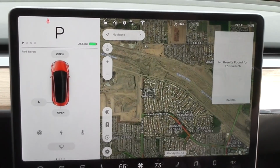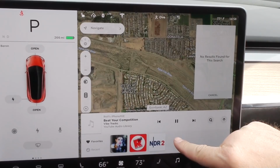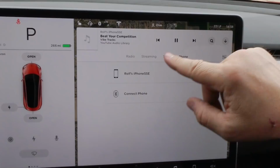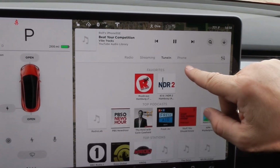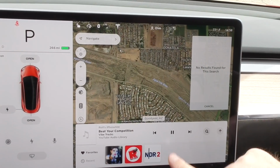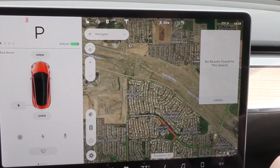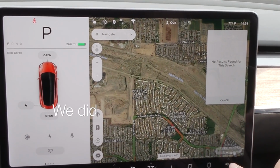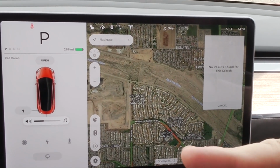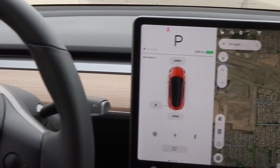Cool. Next one is your music entertainment system, also cool. It is coming up here, and you can slide it all the way up and change it to streaming, TuneIn, phone, or whatever you have there, and you can slide it down again. I think that's a cool feature to have that very well managed. And then here is your entertainment system, or what you can also turn on here. Okay, cool, we have it.